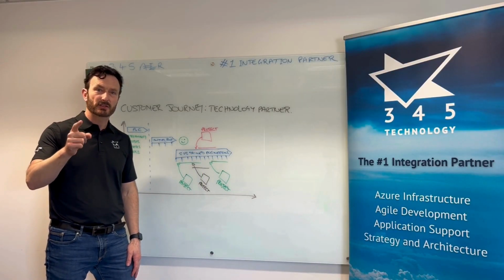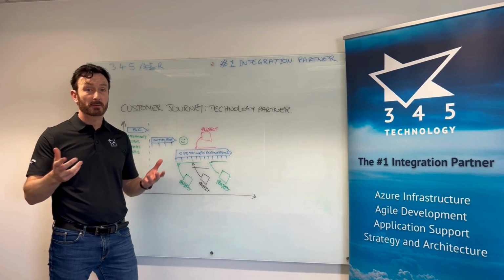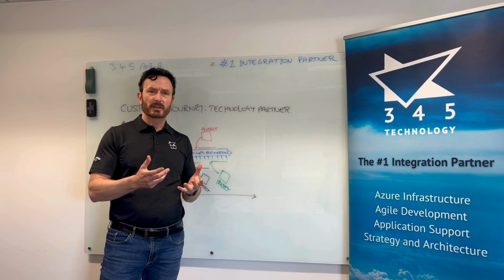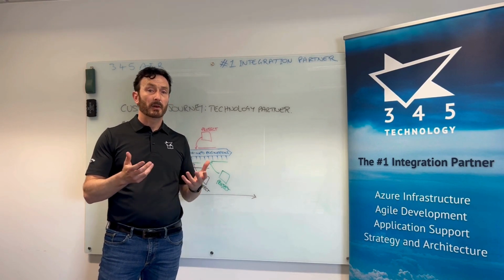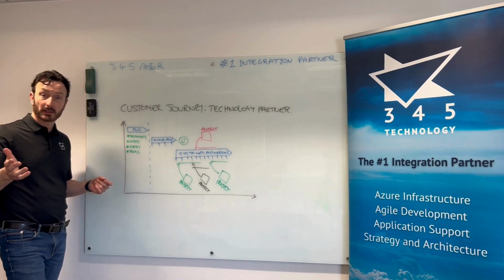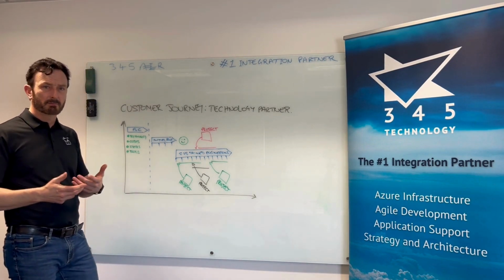Integration is a niche skill. And so a lot of companies come to us because they want a technology partner to look after this. It's too niche a skill for them to hold in-house, and so they go to the experts. And so people come to us.